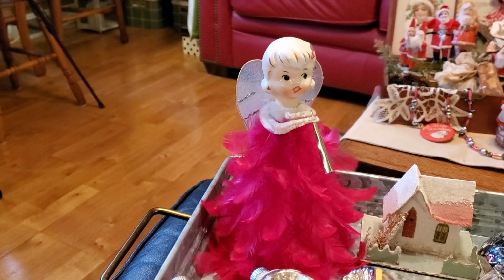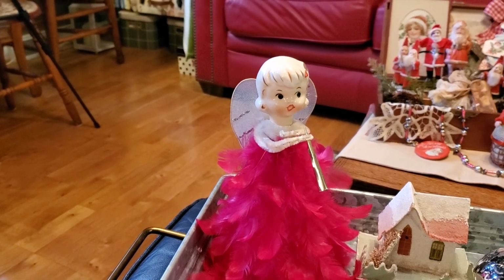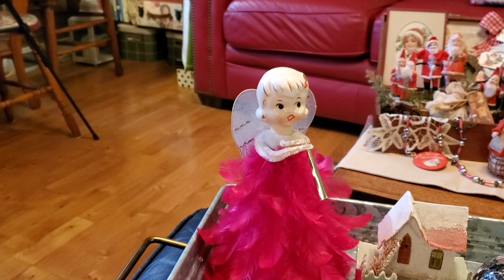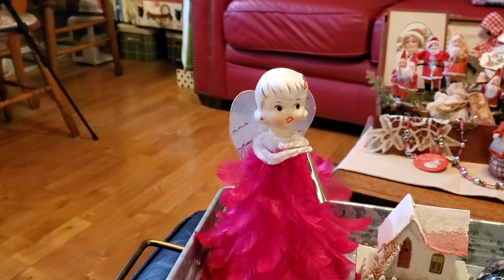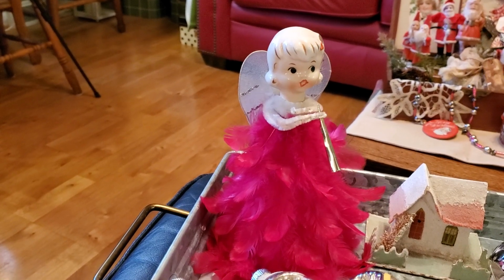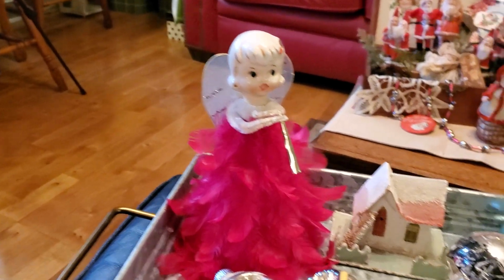Her bottom is not open, or she could have been a tree topper, but there is cardboard over the bottom of the cone. So I know she was never used as a tree topper. She was just meant to sit and be beautiful. And I just love her.